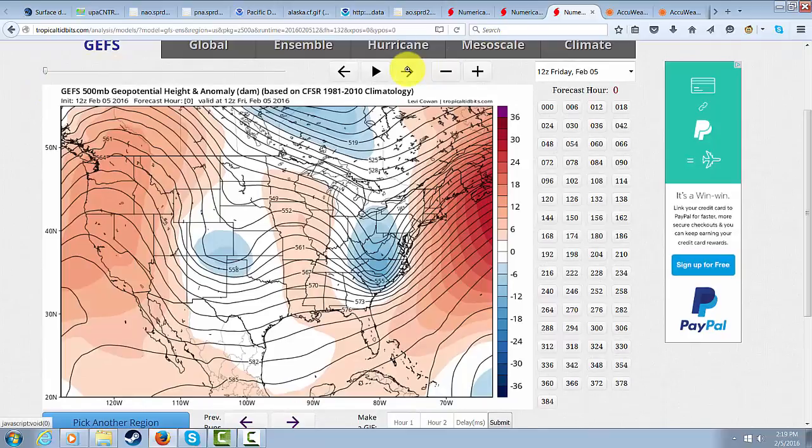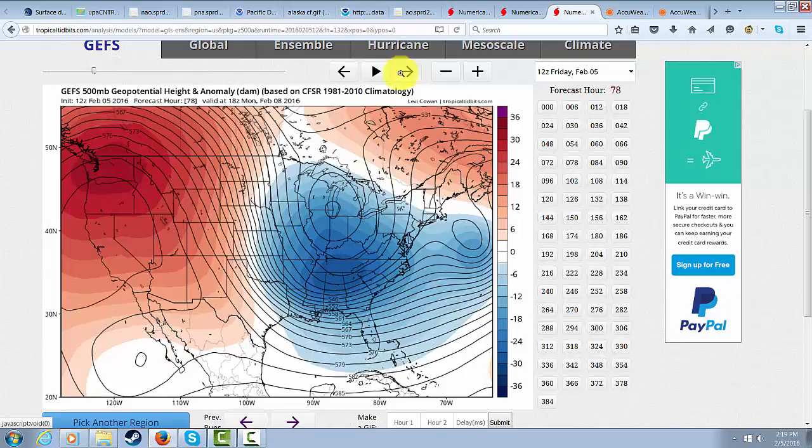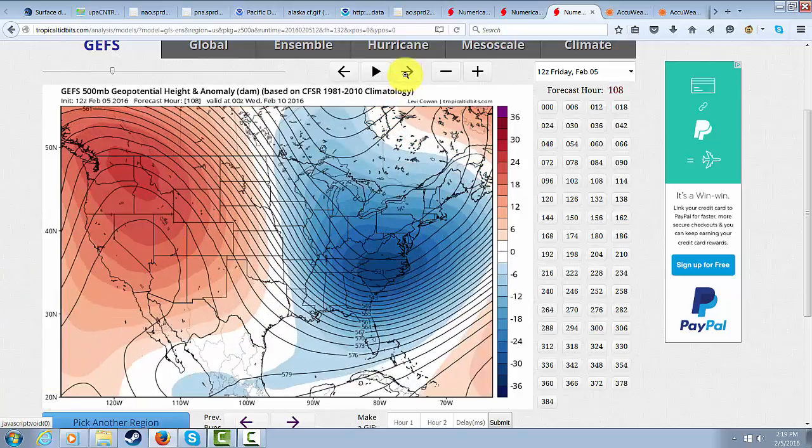Looking at the 500 millibar height anomalies on the GFS ensemble, and I will look at the Euro in a second just for cross-reference, you have really, really strong warm anomalies across the Western U.S. and really cold, really low height anomalies across the east. Another thing to note is the shape of this ridge. I know you can't really see it stretching off the screen, but it kind of looks like an omega. That looks like it could be maybe even a classic omega block for this next week.